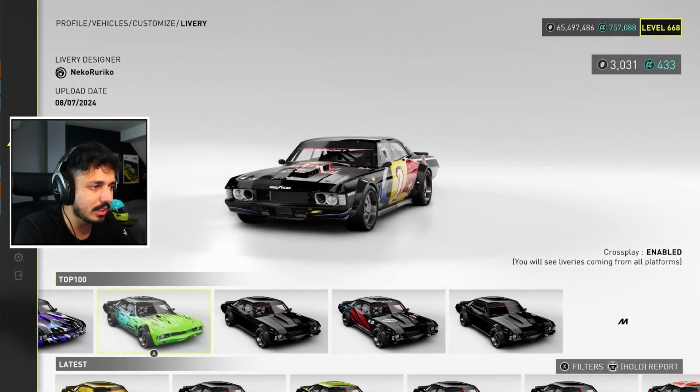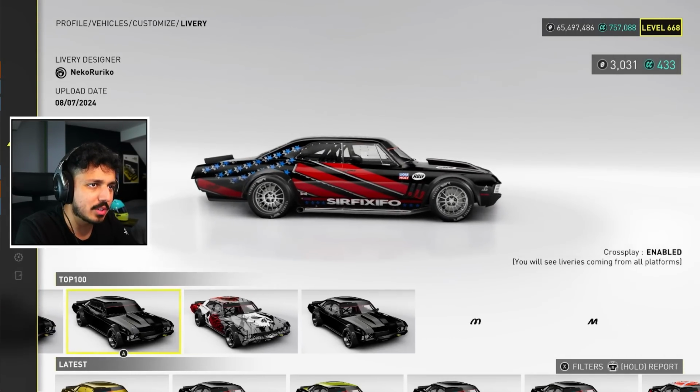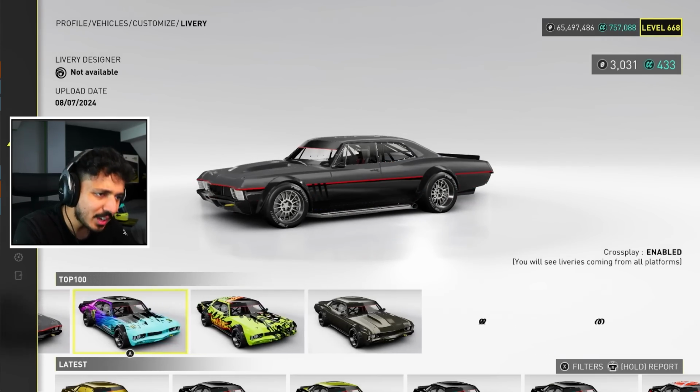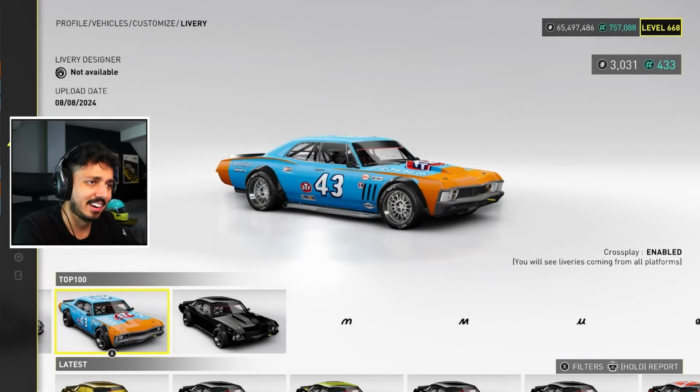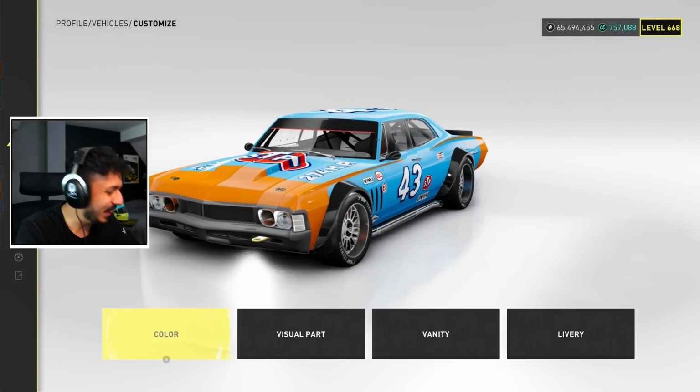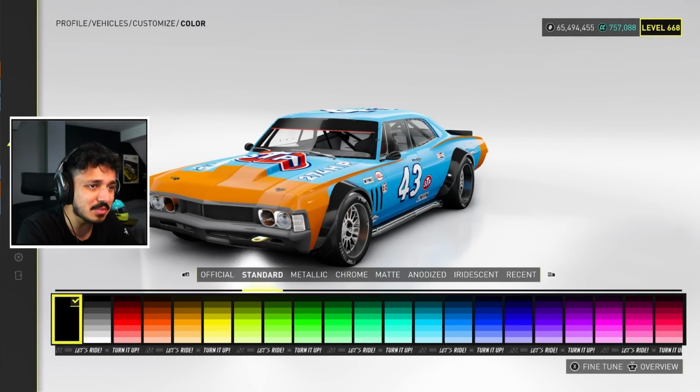Ooh, a nice Red Bull livery. There's some cool liveries on this thing. Oh, that one's definitely a cool style as well. You know what? There's some very cool stuff on this car. People are doing some good things with cars in the Crew Motorfest recently.